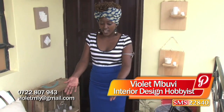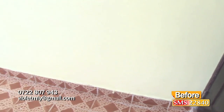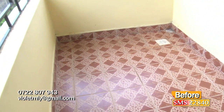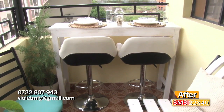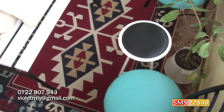There's so much you can do with your balcony. You can also repaint if you want. You can re-tile, you can use vinyl tiles, you can use wood. I mean, your imagination is your limit. You can do everything. You can put a chandelier, you can do your own chandelier. I mean, there's no limit to what you can do to your balcony space, regardless of the space. I want to emphasize that.